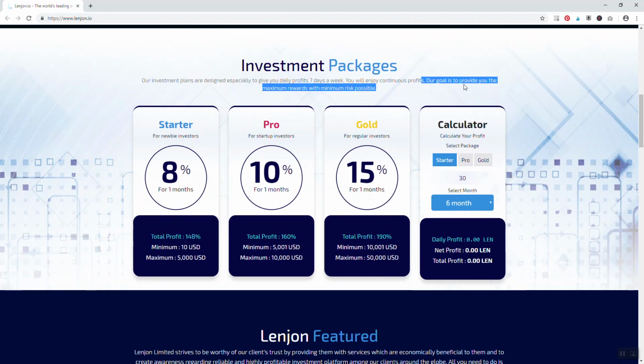Again, you have to explain to me more how this works. It's like a minimum of $10 US. And also, how do I get started? Where's a button? It's like, I want to get started. It's like, okay, starter for newbie investors, 8% for 1 month.